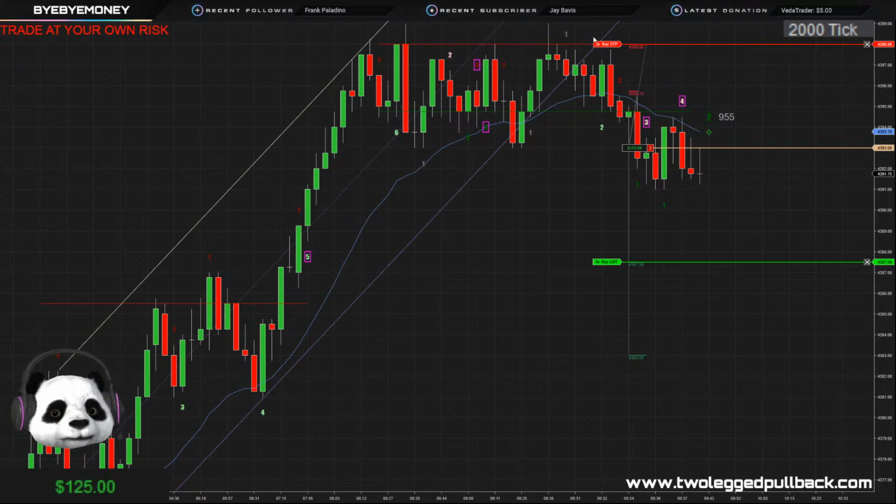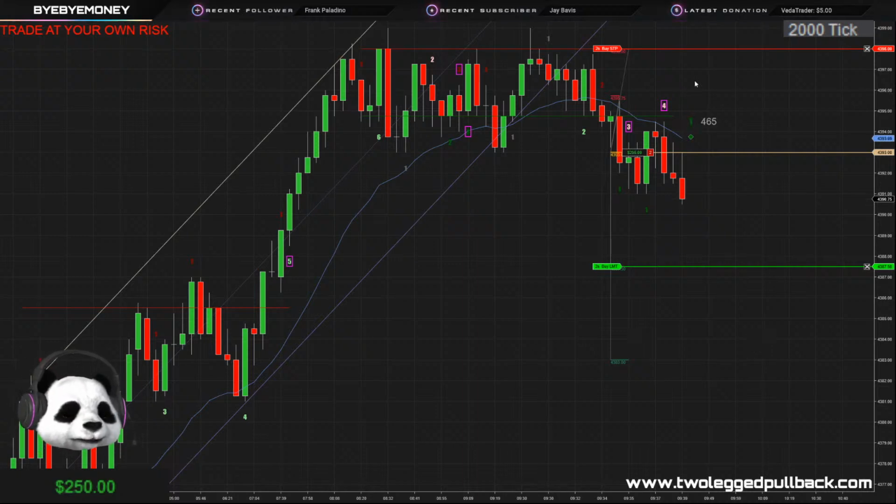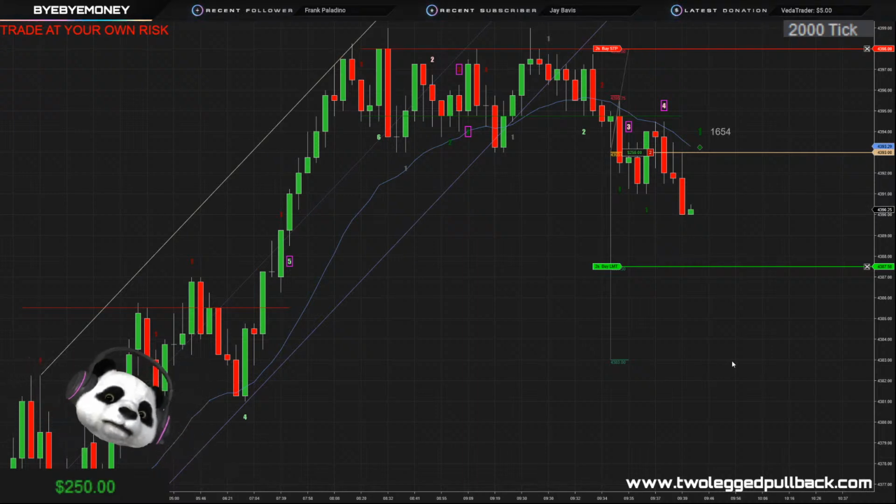But double top, reversal pattern. That's why I'm thinking that we can reverse here because of this double top here with the reversal pattern, which is a nice setup. I don't like how slow it is to get to my swing, but it is what it is, pandas. Looking for 500 here. If we can get the 5 points, that'd be nice.